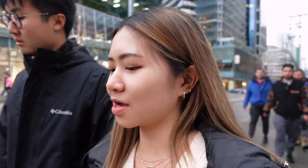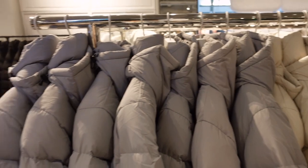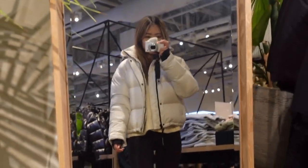It was a success. Super happy about that. And we're meeting the group at Aritzia because the guys are trying on the Super Puff. I also want to try on the Super Puff. I've been meaning to, so it's perfect. It's literally just right around the corner. Wow. Puff world. All right, guys, what do we think? It's really puffy.